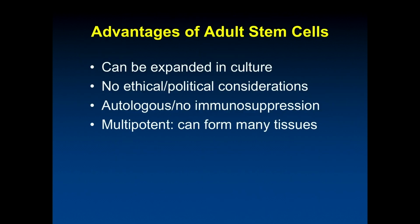The advantage of using them is that they can be expanded in culture. There's no significant ethical or political considerations. Because they're autologous, there's no need for immunosuppression, and this is a big one when we're dealing with a quality of life benign condition. We don't want to give a therapy where women would have to be immunosuppressed for life because we use a particular embryonic stem cell that doesn't belong to them. And they're multipotent, so they can become many tissues.